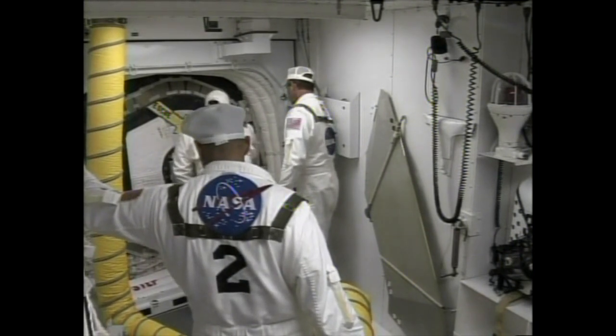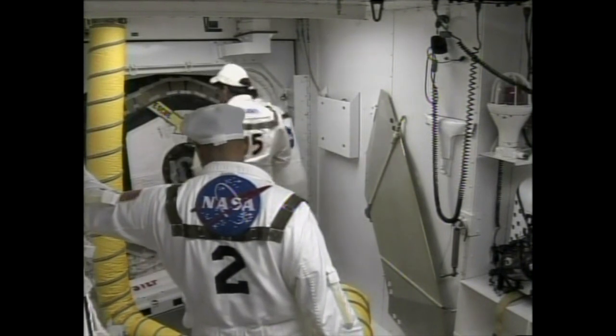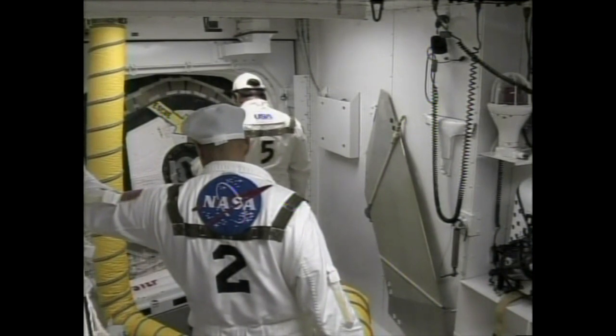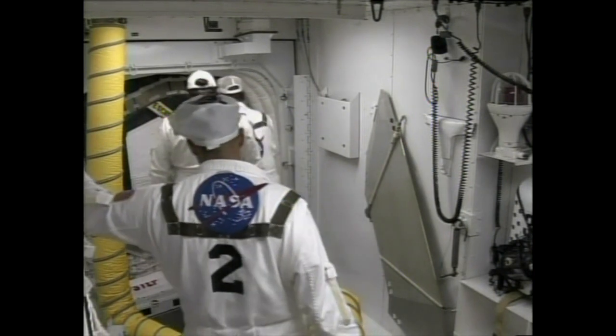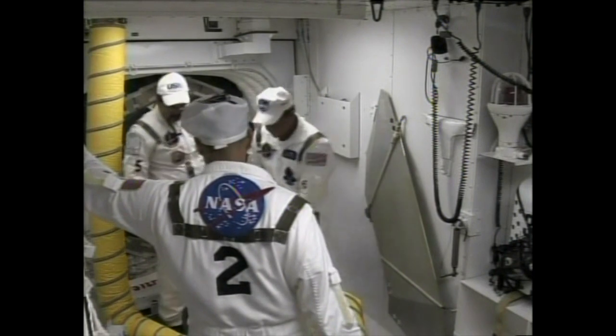It looks like Renee and Tim are inspecting the hatch there, and they've got the lock engaged. We have a NASA quality control expert on the closeout crew team to ensure that everything is done according to specification, and that he's the final inspection.